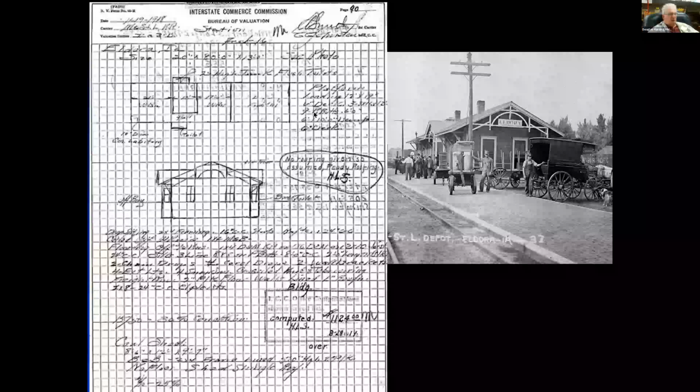You get concrete curbing, the platform information. They might even have counted all the bricks. Here's the dimensions for the coal shed that was a part of the depot. This sketch would give you the offset bay, the toilet over here on this side. Again, the size and dimensions.